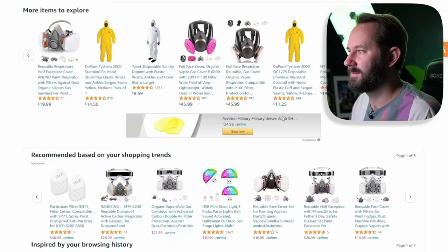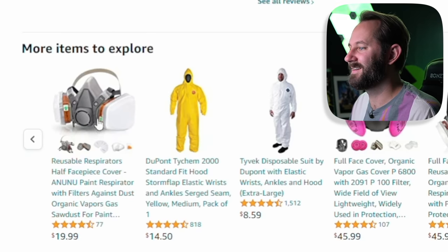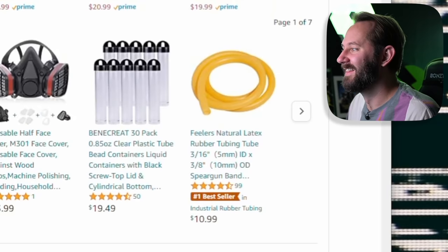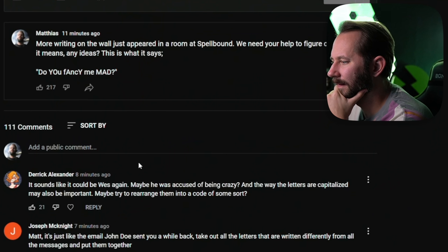Scroll to the bottom more. See how it recommends more items to explore. Masks. Oh yeah, you're right. Paint masks wouldn't be there. You're 100% right. The tubing. Yeah, you're right. And it's all wild things. Ah, it's so cool. It's all here. The gang's all here.